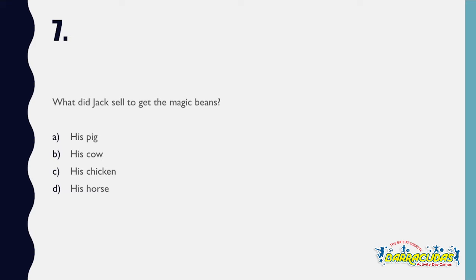This is from Jack and the Beanstalk, where he climbs up and sees a giant. Was it his pig, his cow, his chicken, or his horse? So what did he sell to get the beans, which grew the beanstalk?